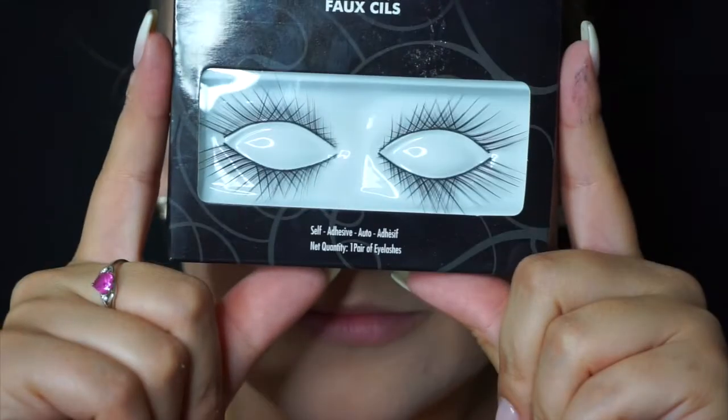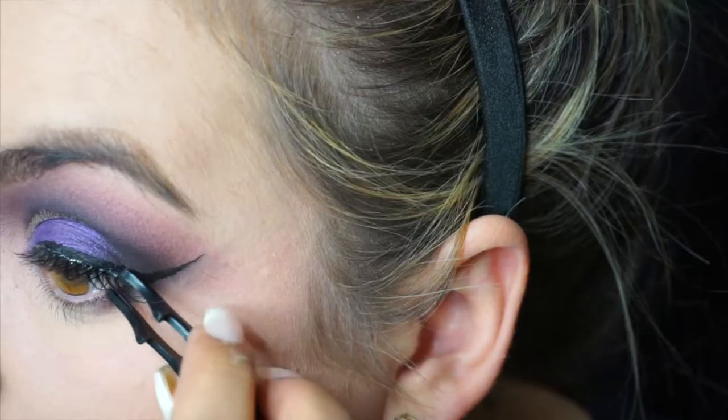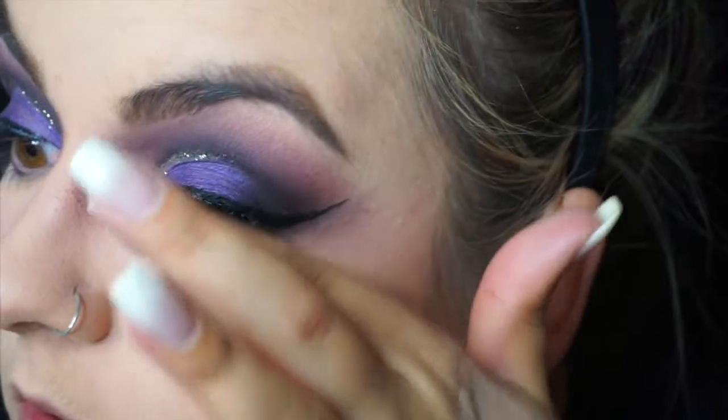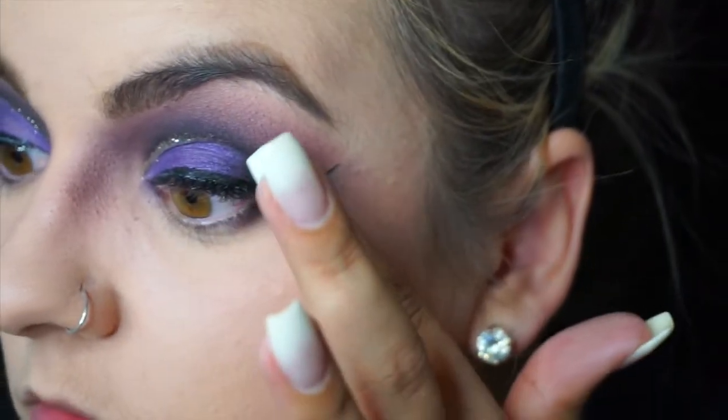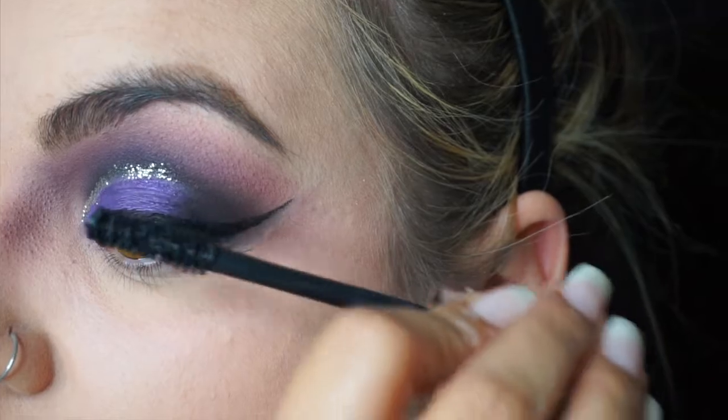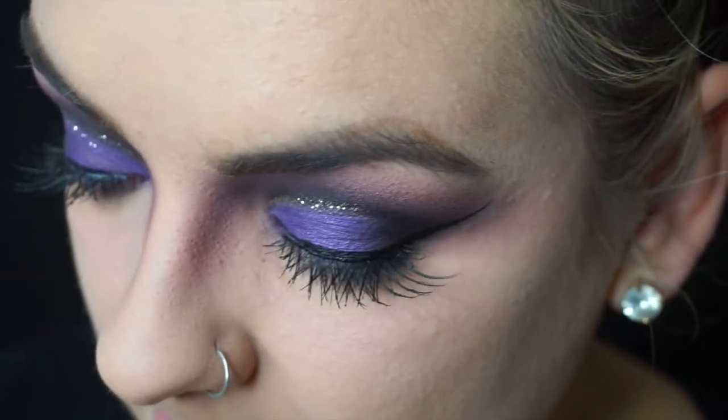Then I'm applying my lashes, and these are actually from the Spirit store. I thought they looked super witch-like because they look like spider webs. I don't know. But I honestly wouldn't recommend them. They gave me so much problem. You see here, I got so frustrated. I hated them. So I wouldn't recommend them, but once they're on, they're kind of cool. And don't forget to coat with mascara, and moving on.